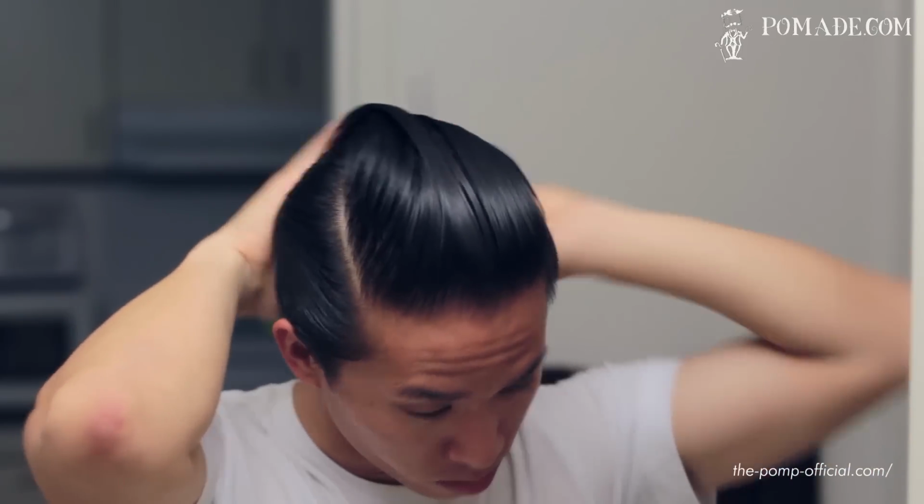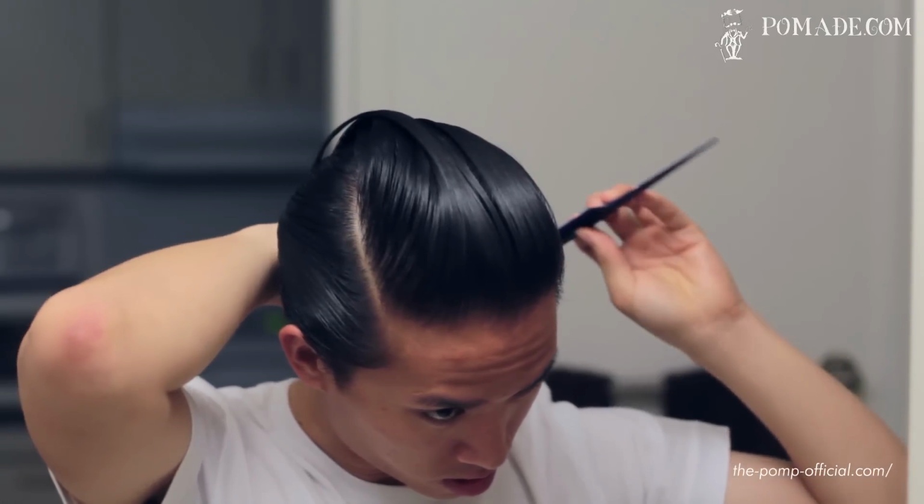The product is really responsive and it's working really well, as I expect it to right now. And so with the sides all beautifully slicked back, go ahead and start forming the pomp itself.